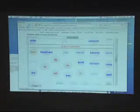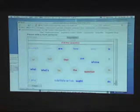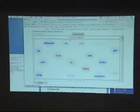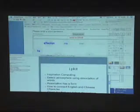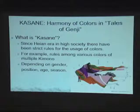But when it comes to "to be or not to be," and then there is a question. When we reach that stage, more serious words appear, such as "shouldn't" or "should." So a change of atmosphere is captured and visualized through the association of words. Next, we have tried something different and newer.